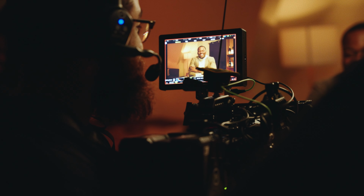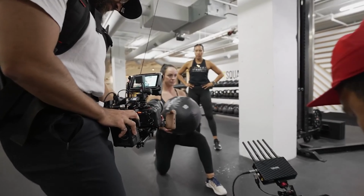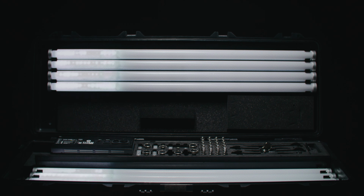When it comes to purchasing video production equipment, we all fall into the trap of buying the latest camera gear or camera accessories. And I've been there, and I'm not here to tell you how to spend your money. But what I can share with you is how to invest into video production gear that will outlast any camera.